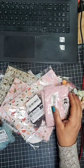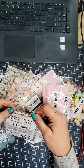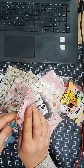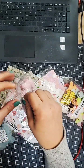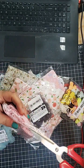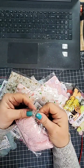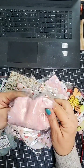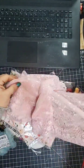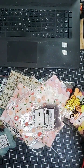Anyway, I'm going to start with my most recent Temu order. So I bought this cute little thing of fabric. I'm just going to open it and check it out. Where'd my scissors go? What it looks like. Oh my gosh, it's so pretty. I just love it. Cool. Can't wait to use that.